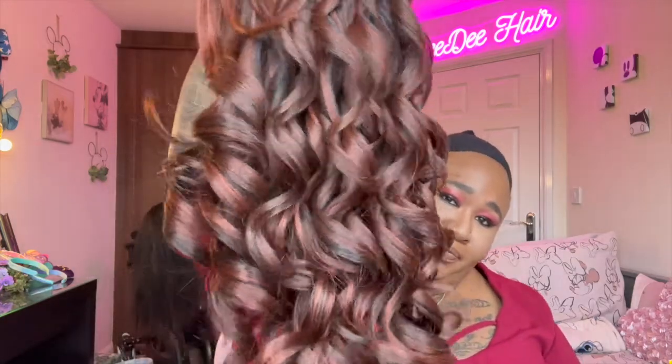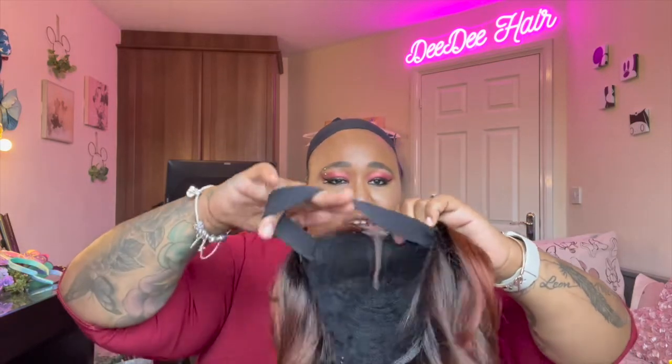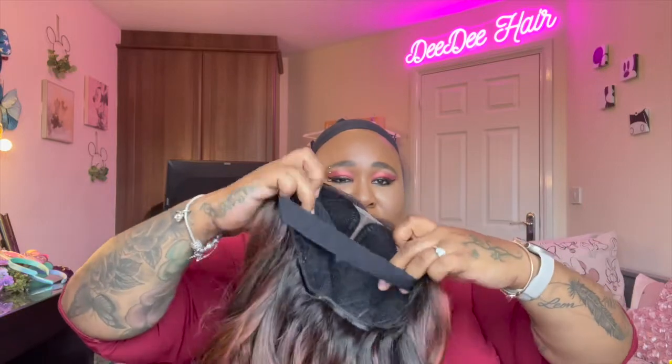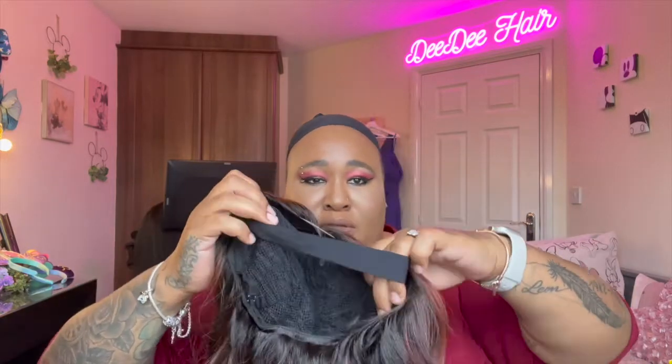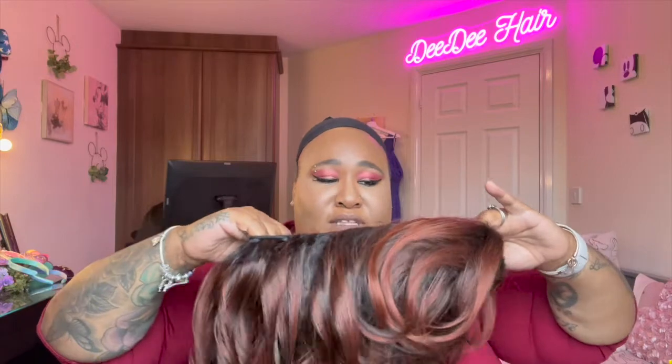The wig. There's that part in space. So it has an elastic band, came in the right, came in the left. You see that? Came in the right, came in the back, and it has the adjustable straps. Let's see. That stretches pretty well. Love this colour.